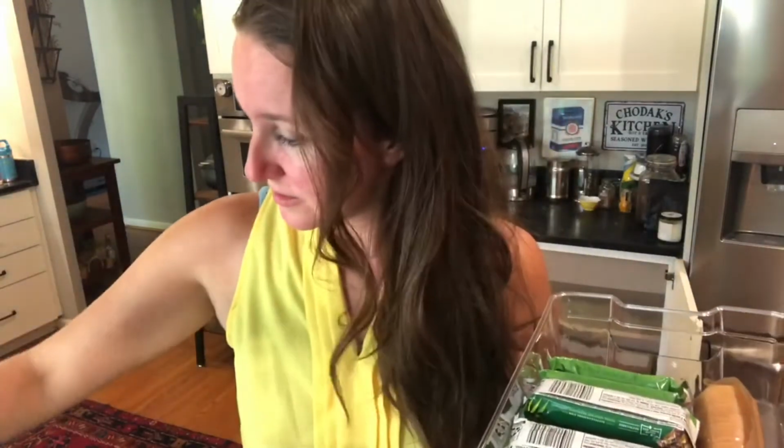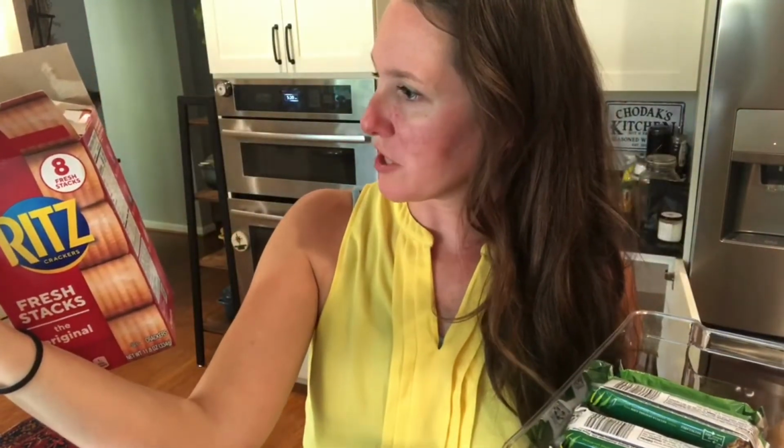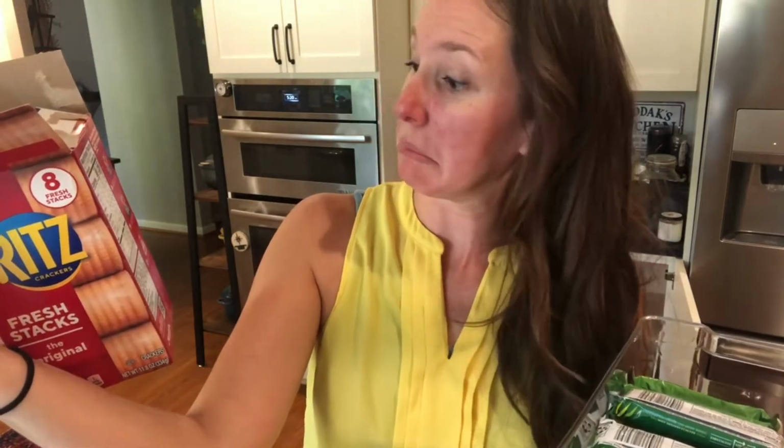Now, again, diversity is key, right? So then these other grains, I got Ritz crackers. Let's see what we got going on. So it's just these, right? The individual ones. So per fresh stack, which is 5 crackers, we've got no fiber, right? And 3 grams of added sugar. So they're basically just a carb punch, and they're not even a whole grain.